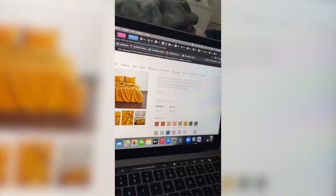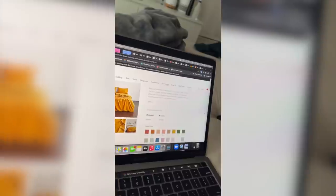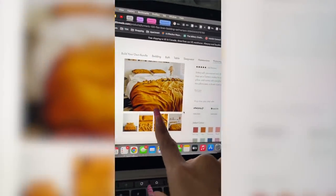So the pre-made sets are $280. Am I getting scammed or am I getting a deal? I think I'm getting scammed. No, I'm getting a deal. Cause if it's almost $300, no, I'm getting scammed. Everyone be quiet. Oh wait, I like this. This pre-made one they made, I like that.